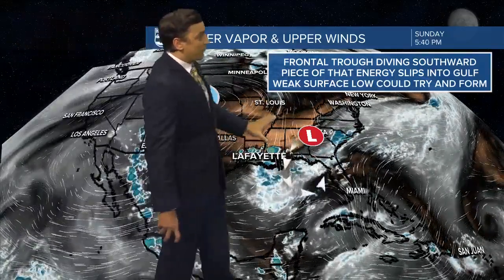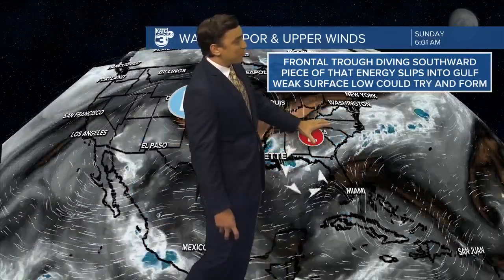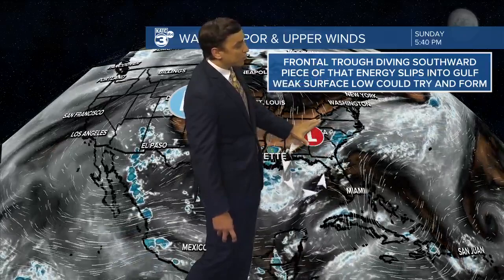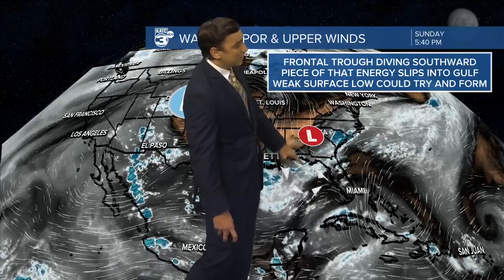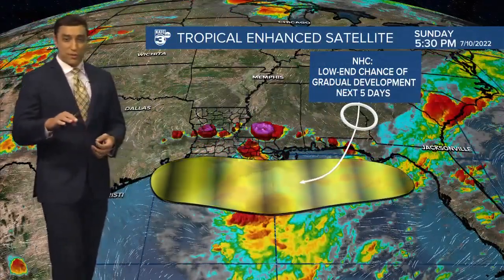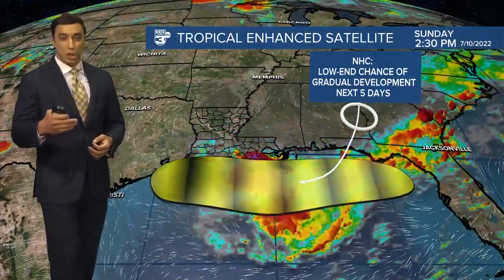Now, here's what we've got going on in the upper levels. Frontal trough here that's diving southward. Now, we're going to see a piece of that energy kind of slip away from the main upper level trough and sneak into the Gulf of Mexico. And anytime we see that this time of year with the leftover frontal boundary, there's always that possibility that a weak surface low pressure tries to form along that.